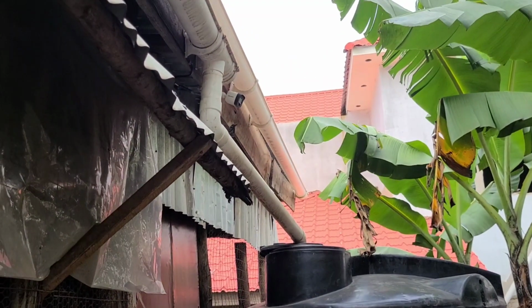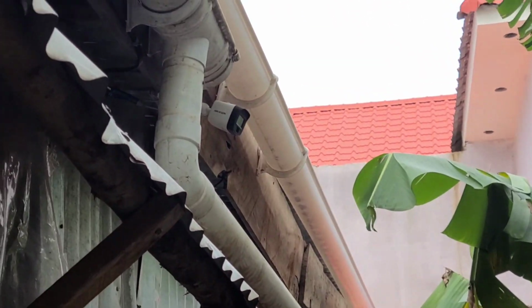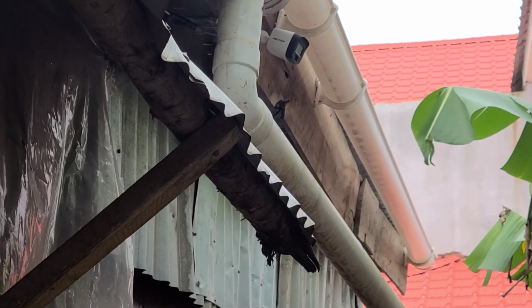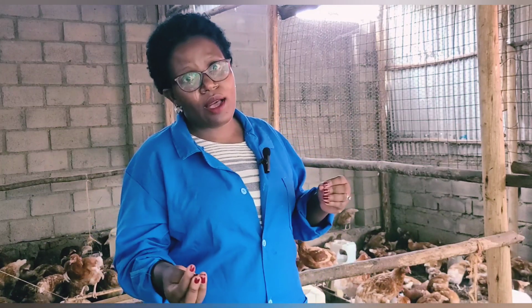And then another activity that we did here at the farm, I was able to install cameras at my farm. Remember, I told you when I offlaid my birds, I realized that my worker was selling my chicken. And another thing, ever since I started this farm, I've been fighting with my worker. Reason being, the worker was stealing the eggs. So I had to react. When it reached an extent of stealing the birds, I had to react.